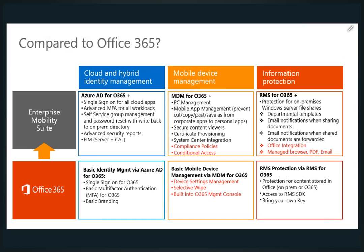And I think this is a very helpful slide when it comes to a question a lot of people ask: doesn't Office 365 do a lot of this already? So the short answer is yes. And Office 365 is a wonderful tool. But based on our experience, you'll see at the bottom here, I list out all the different facilities that are available across the different workloads: single identity, MDM, and information protection.